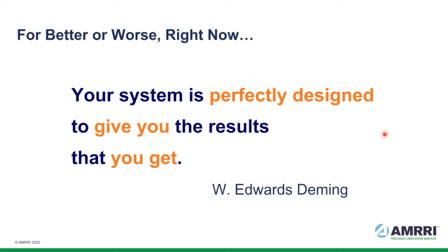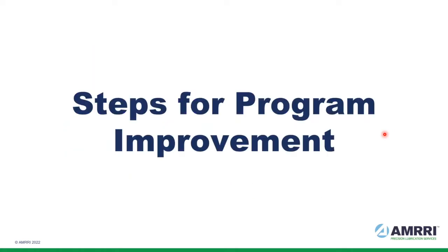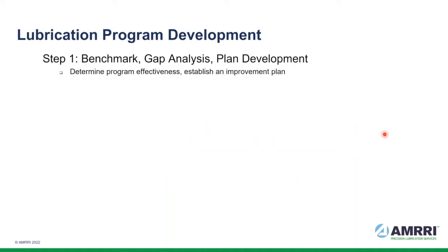Your system, such as it is today, is perfectly designed to give you the results that you're getting today. If you want different results, you gotta look at the system. You gotta have a different design. So this presentation is about steps for program improvement, the design, so to speak. The lubrication program development or precision lubrication development should begin with the measurement step. We're going to put 5 steps here, starting with benchmark gap analysis, determining what you see that warrants improvement, creating a plan, and moving forward.